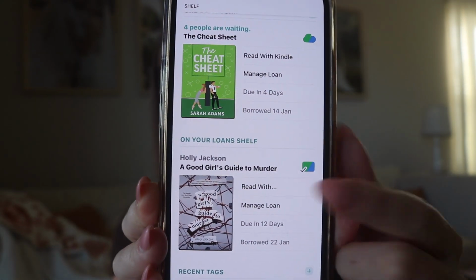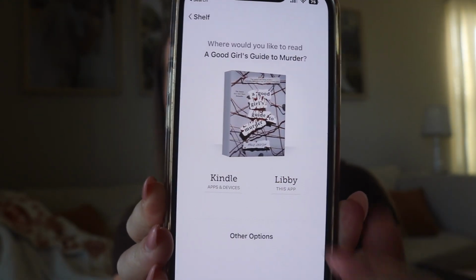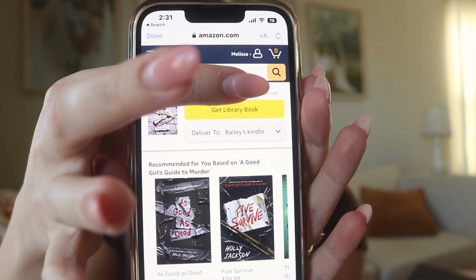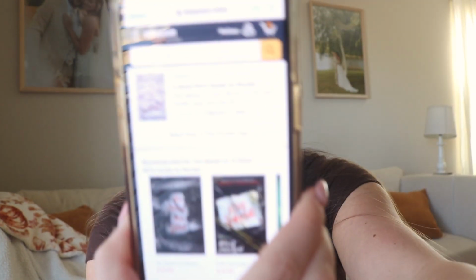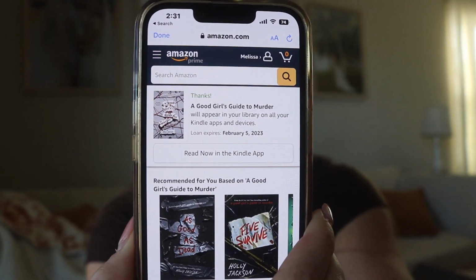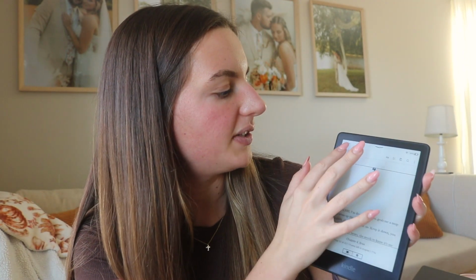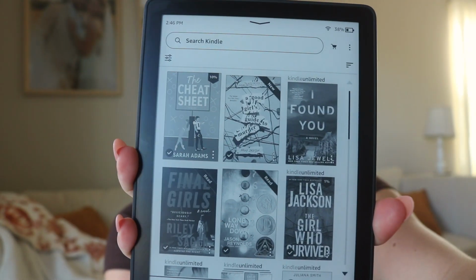So here's what the app looks like, and I'm just gonna click read with, and then I click Kindle right here, and it takes me to this Amazon page, and then I just click get library book, and then it says sending, and then it says thank you, your loan will expire on this day. So now I'm gonna go to my Kindle, picking it up from where I left off, turning off dark mode so I can see a little better. And then when I go to my library, in just a minute it'll pop up on here just automatically, which is so great, and then you can just read it on your Kindle like normal. And you can see here in the middle, A Good Girl's Guide to Murder popped up on there just automatically.